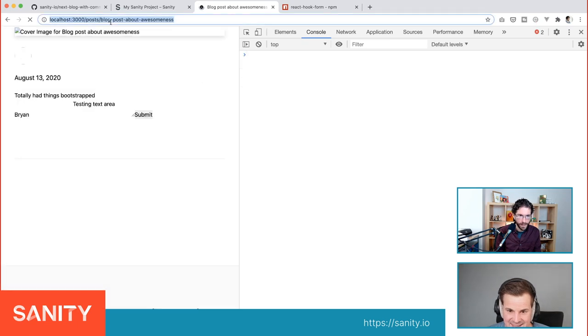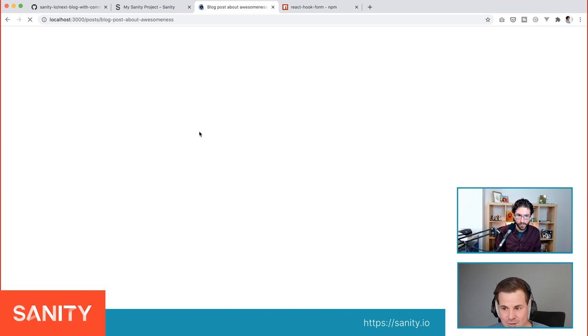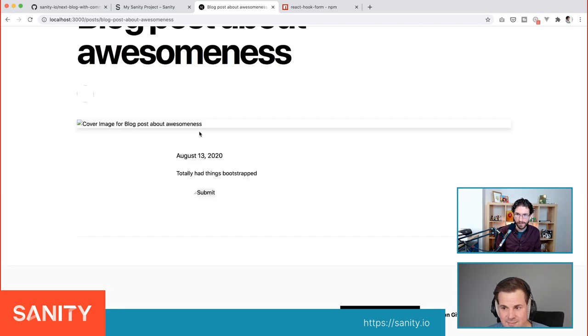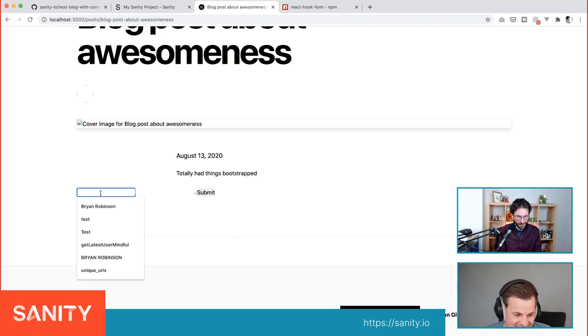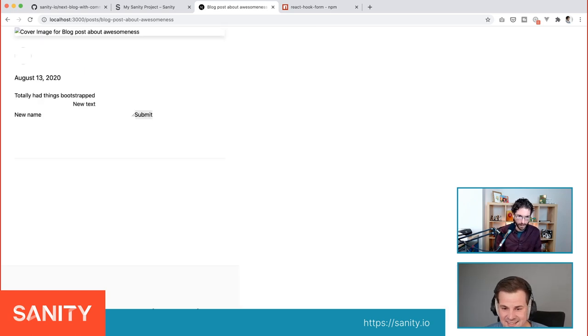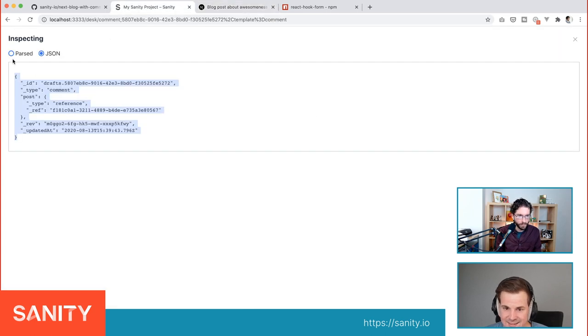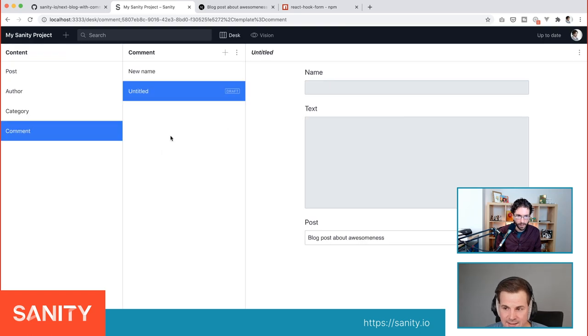Let's refresh the page. It's kind of cool to have the studio and the front end up in the same window now. Yeah. All right. So new name, new text, open up the console just in case, submit. All right, so we still console log that for whatever reason. Maybe you would see a network request. New name.